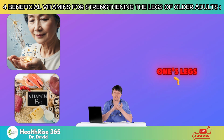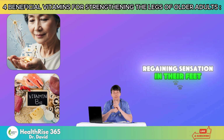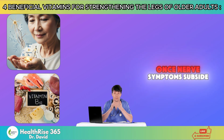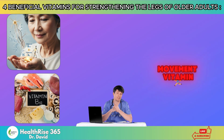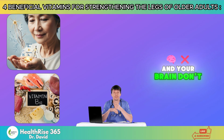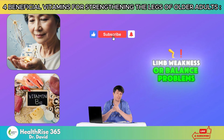over one's legs. Real impact: many older adults report feeling more steady, regaining sensation in their feet, standing up more confidently, and even sleeping better once nerve symptoms subside. Vitamin B12 is not only a brain vitamin but also a fundamental movement vitamin. It reestablishes the critical connection between your body and your brain. Don't disregard it if you've been experiencing unusual sensations, limb weakness, or balance problems.